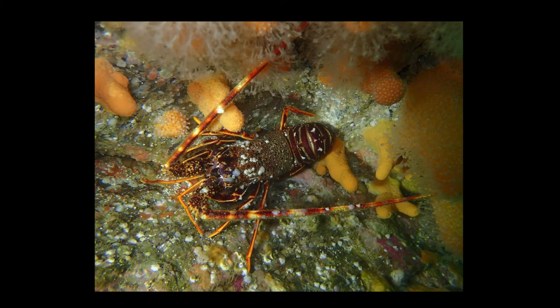Related to the lobster is the crayfish, and we see these not frequently, but it's not uncommon to see them in amongst the cliffs.